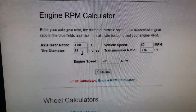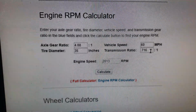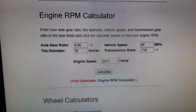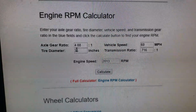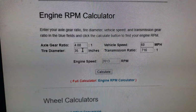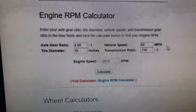4.88s on 35s, 60 miles an hour at the 7.16 5th gear, you get 2,013 RPMs. Now, if you wanted this to be a little more accurate, you could go 34.66 or 86, whatever they are. But this way, it's even all the way across the board.